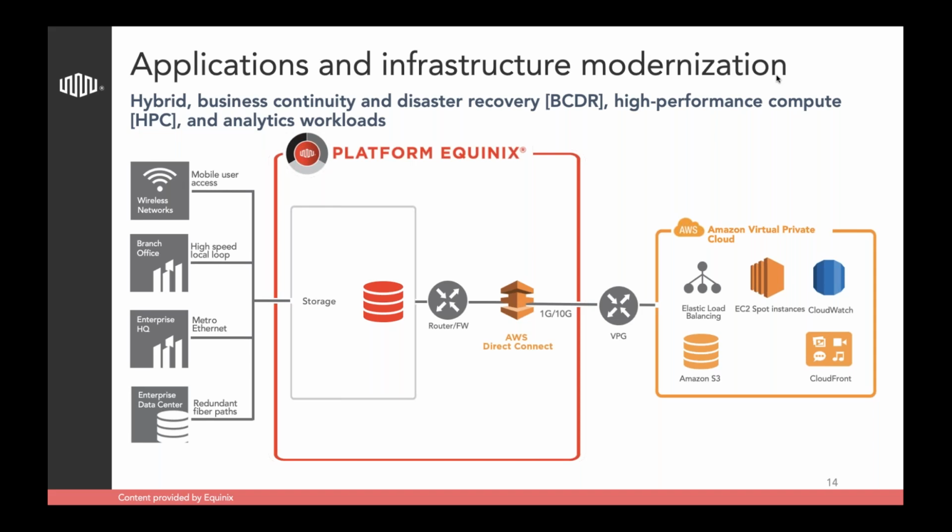And so for the data transfer story, we see quite a bit of business continuity, disaster recovery, backups, where data will get staged in Equinix and that red storage silo through a direct connect into Amazon in this case, or high performance compute, where a data lake will live in Equinix and they'll want to do a massive spin up of tens of thousands of servers to do a genome sequencing project. That was one of the use cases we've seen.